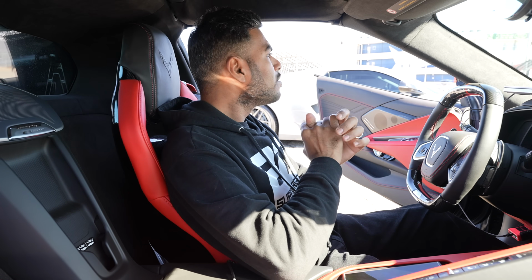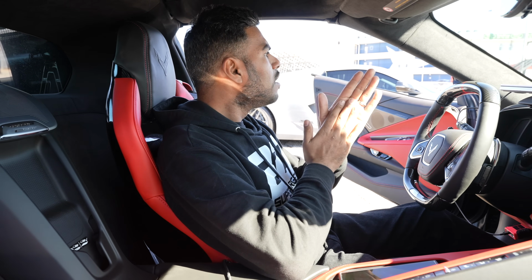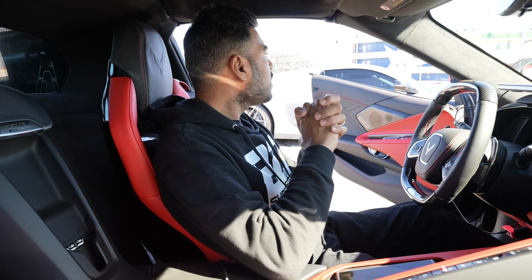They run about 10.6 to 10.5 stock on a really good day. It's about 70 degrees now, so it's not the best weather, but it's also not the worst. We've raced in a lot warmer weather here. So we're gonna start the car up, warm it up, and get to the front line and make a pass.